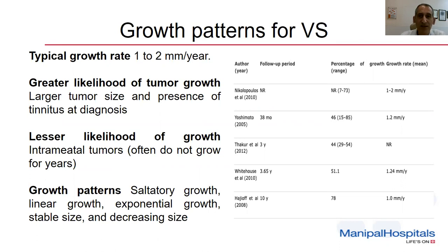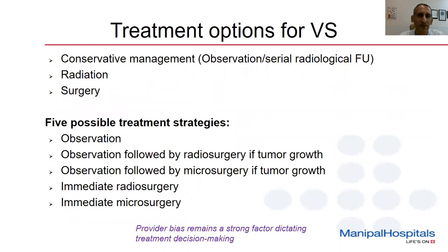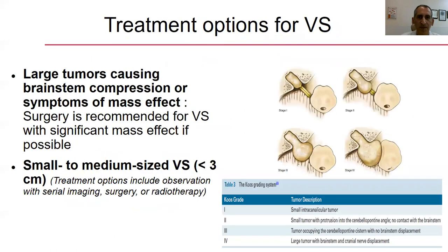There could be variable growth patterns in vestibular schwannomas, including spurts of growth, linear growth, exponential growth, stable size, and sometimes even decreasing size. So what are the treatment options for vestibular schwannomas? These could range from conservative management, including serial radiological follow-up, or radiation, or surgery. The combinations of treatment that are possible are actually around 5: observation followed by radiosurgery on tumor growth, observation followed by microsurgery on tumor growth, immediate radiosurgery, and immediate surgery.